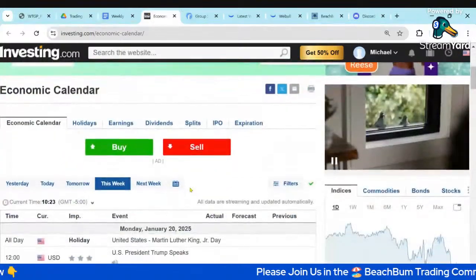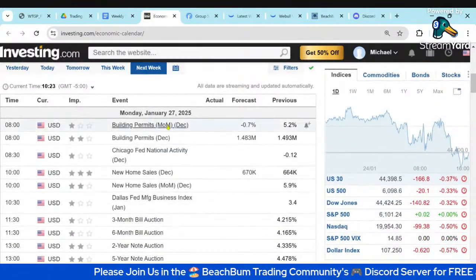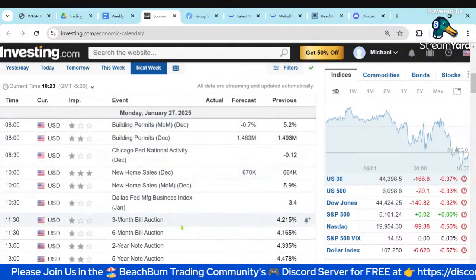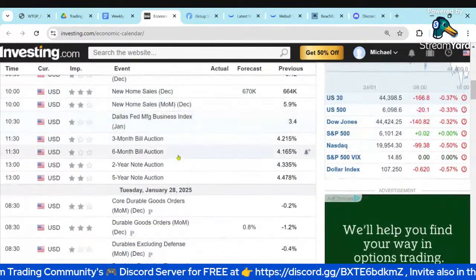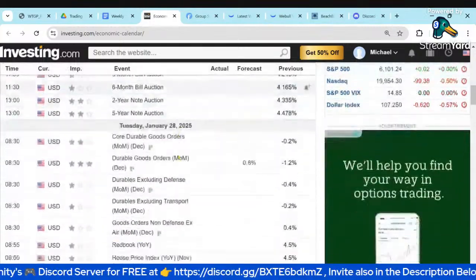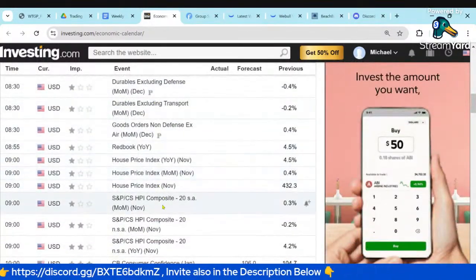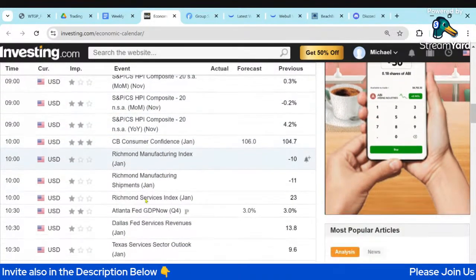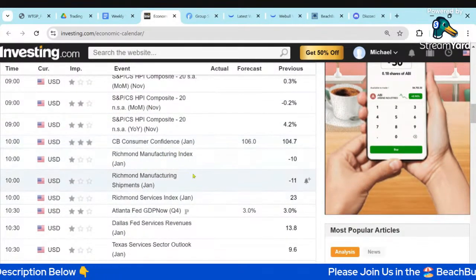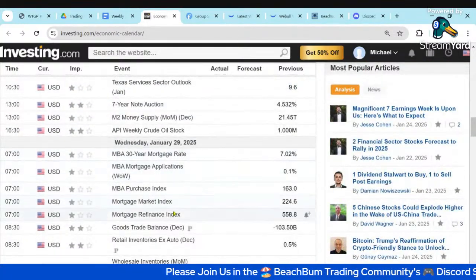Got the calendar again for next week. So Monday we get some housing data. See if we're getting any strengthening in the housing market. Tuesday, durable goods, housing prices, HPI, some consumer confidence. Then again, Wednesday, we get mortgage data.